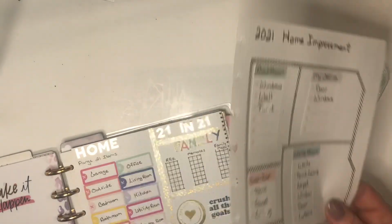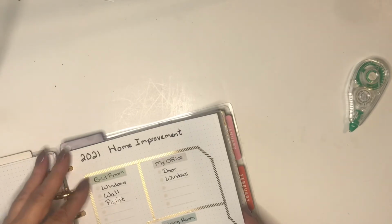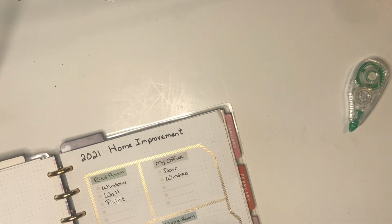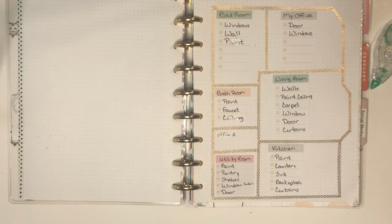So for right now, I am gonna put this right behind my 20 for 21, so I have it to reference, and as I think of things, I can add them onto here. And like I said, I'm gonna work on project sheets that'll be more in depth, have more detail, have more pricing. And the goal is to get it all laid out before it starts getting warm out. So as things go on sale, or as time and budget allows, we have a list that we can look at and say, okay, we're going to do this project. So that's how I'm kind of getting started on my 2021 home improvement.